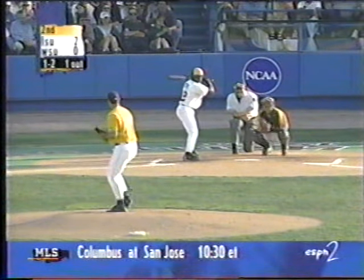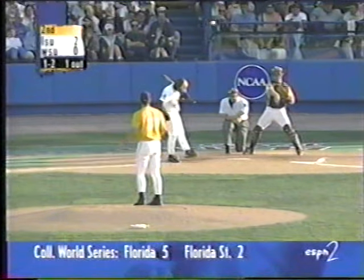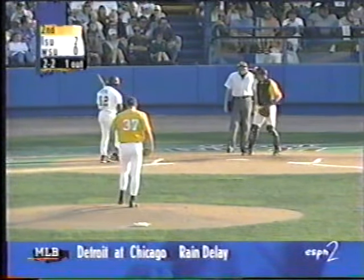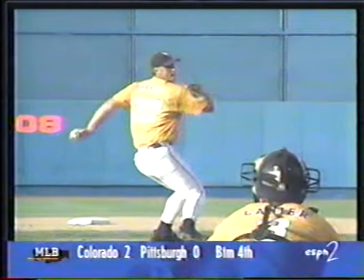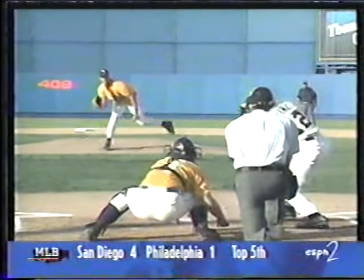Bottom of the second, 2-0 LSU. Just missed. Tell you what, that was a beautiful pitch right there, in that he had the hitter off balance. If he swings at it, there's nothing he could do with it. He had changed speeds. This is a slower breaking ball than the first one. You see how he does something really well. I'll talk about it in a second.